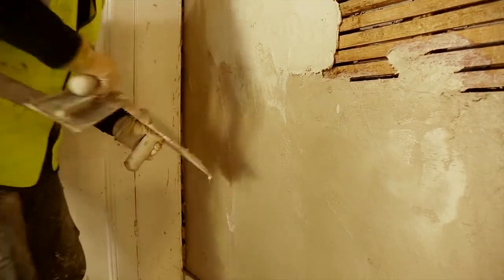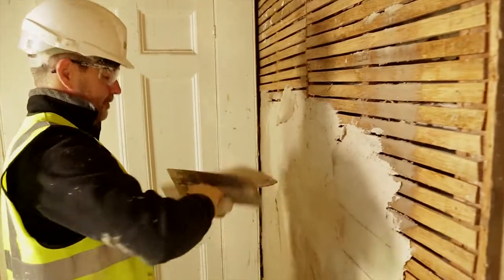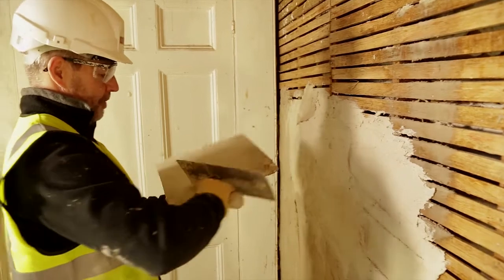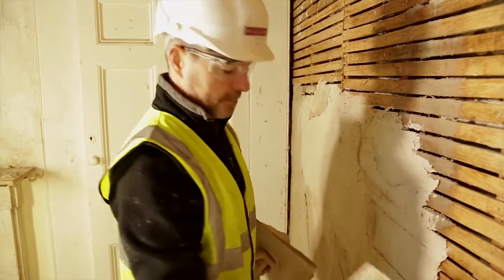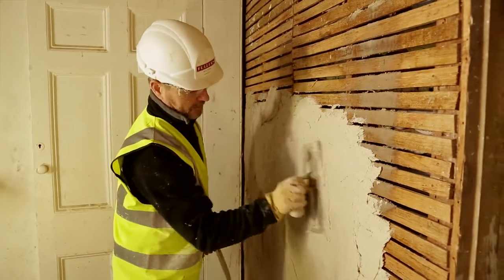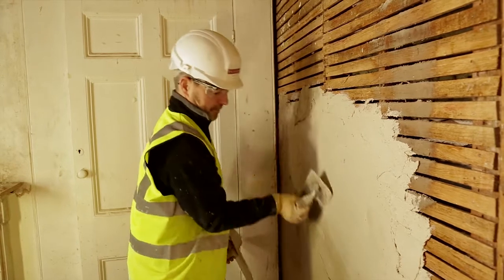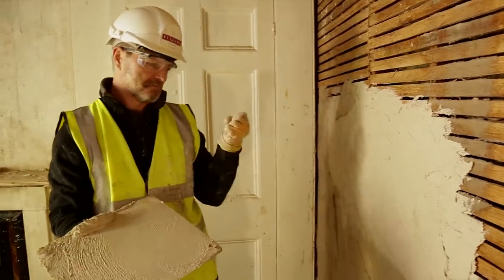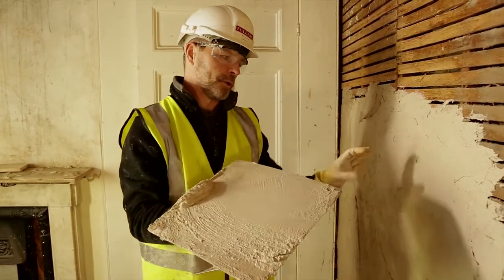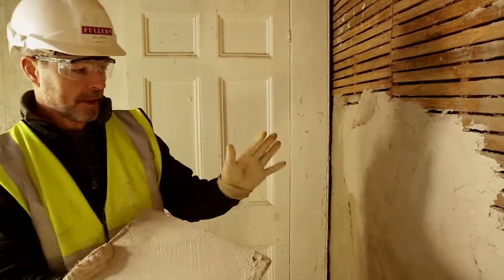Its flexibility is one of the reasons that lime-based plaster is enjoying a revival. There seems to be so much lime coming back now. People are using more lime, going back to how it originally would have been done, with less cement. With cement, if a building moved, it would just crack, and with lime, it moves about, so it's very flexible.